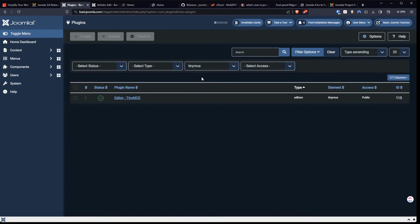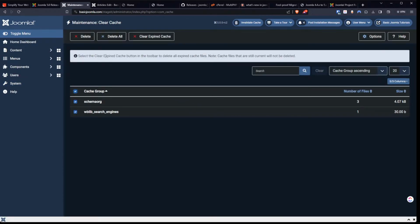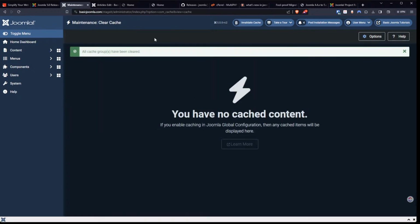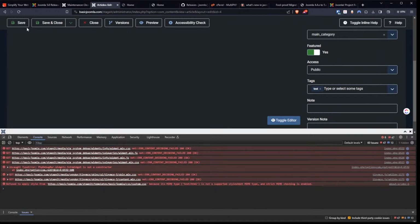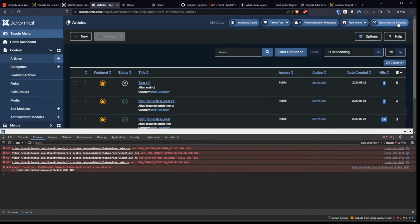Yeah, Nimmer said use incognito to confirm browser cache error. I can do that. I don't think that's it. Let's just try this here. Clear cache. Delete all. Let's also try this. I remember seeing this issue before, but I don't remember what I did to fix it. User menu, log out.